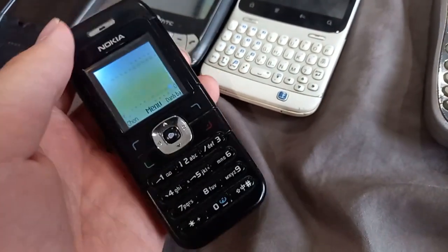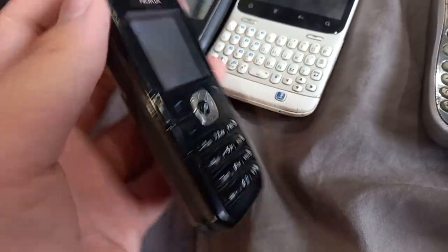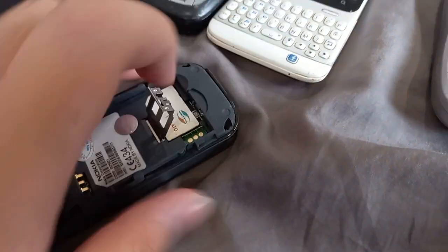Usually when Vietnamese phones are being sold for $2, they are either broken or really cheap looking. This is not one of them, and I'm really sure about that. There we go. I need the SIM card for all the phones.